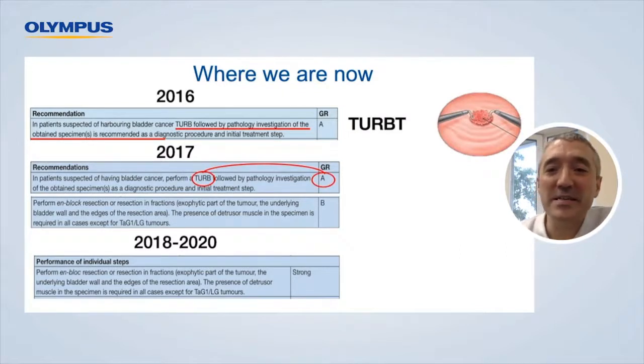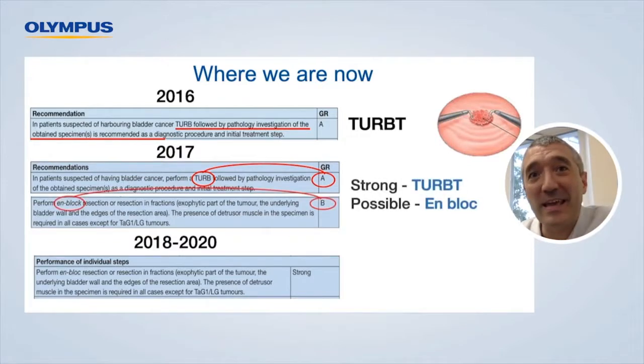In 2016, the EAU recommended transurethral resection as the main treatment option for non-muscle invasive bladder cancer. In 2017, they kept this recommendation but added en bloc as a possible option. And in 2018, en bloc joined transurethral resection as first-line treatment and stayed there in 2020. The reason for such changes in the guidelines was the critical importance of muscle on pathology. If muscle is absent, repeat transurethral resection is necessary.